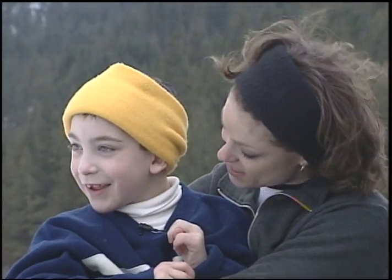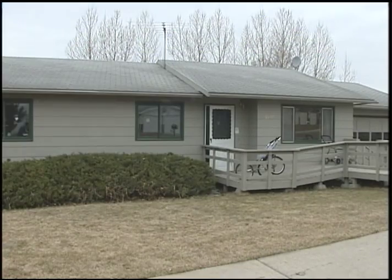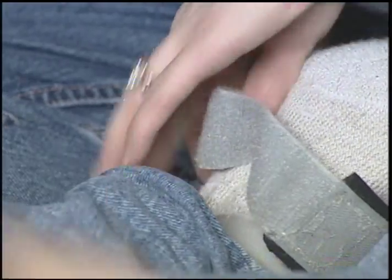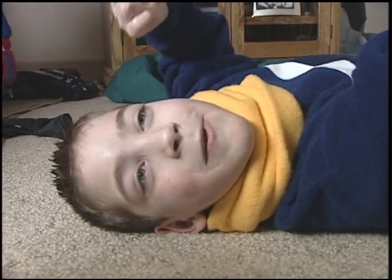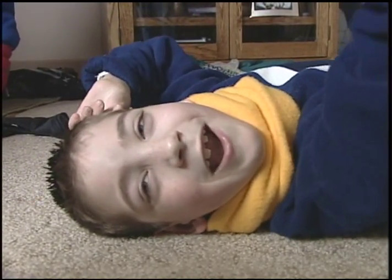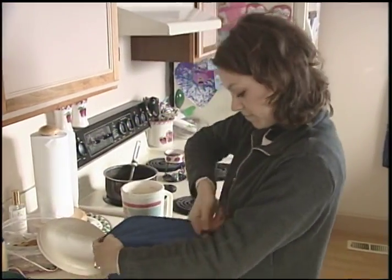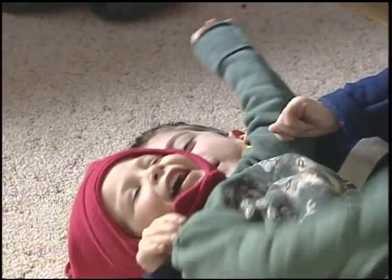Devin Armstrong was born prematurely and has cerebral palsy. His skiing adventure starts at home. Devin's mother provides the help getting ready, while Devin supplies the jokes. Knock, knock. Who's there? Potato. Potato who? Mom packs up. Younger brothers pile on. And it's almost time to go.